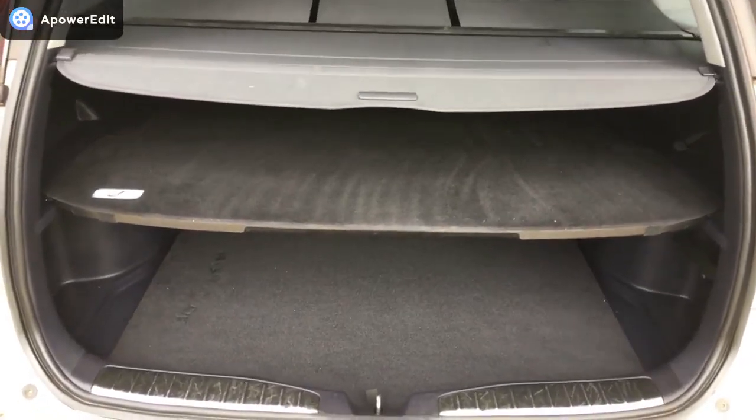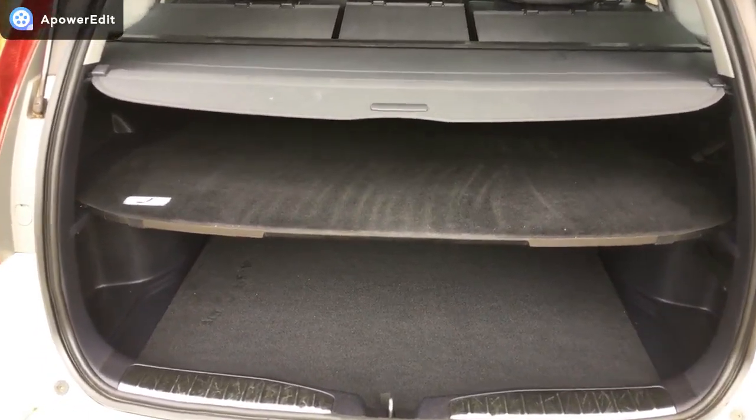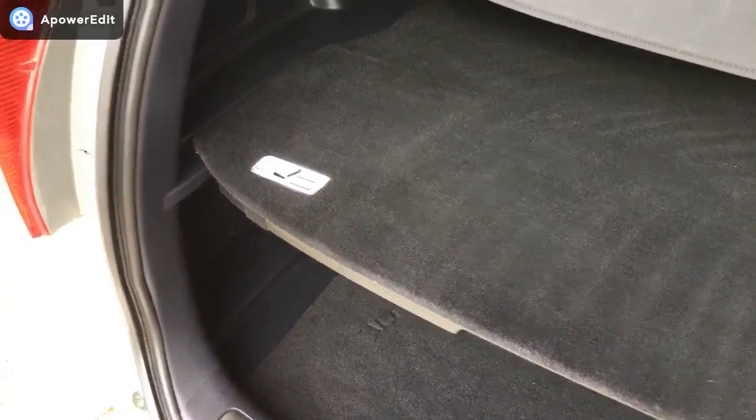Coming to the boot area here, you can see all the parts that should be in there are here with the car. Tonneau cover, middle shelf, and obviously then space underneath. Obviously tonneau cover just pops back like that. Middle shelves, people find a use for them. I never really have, to be honest with you.